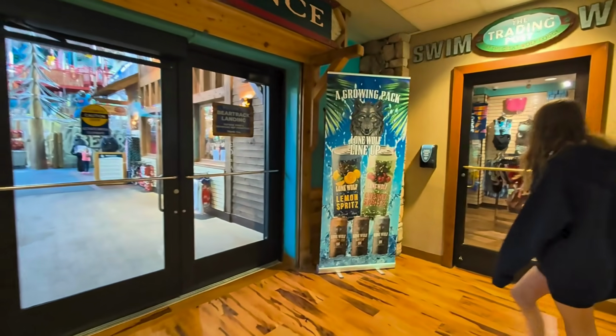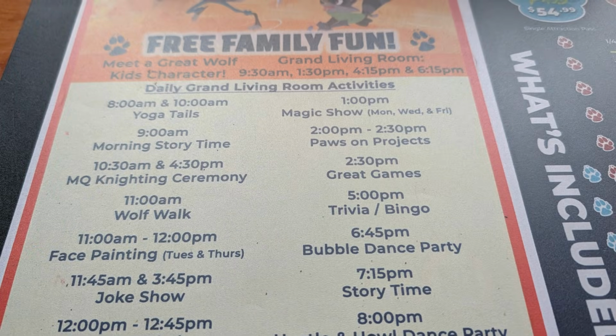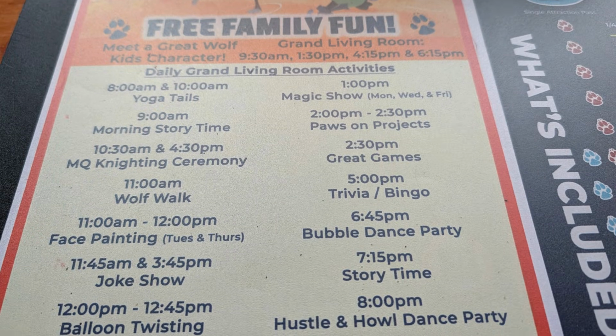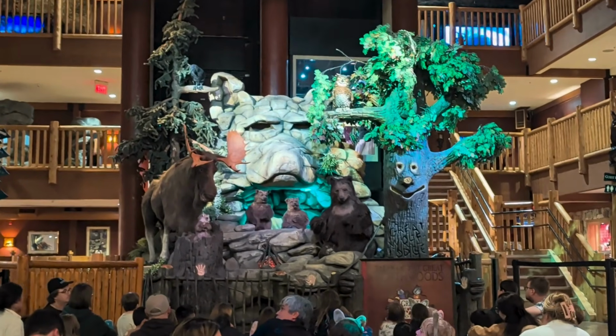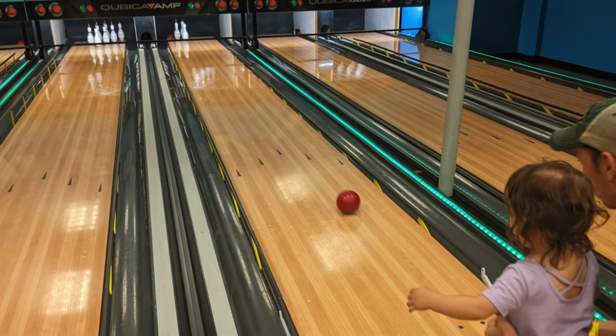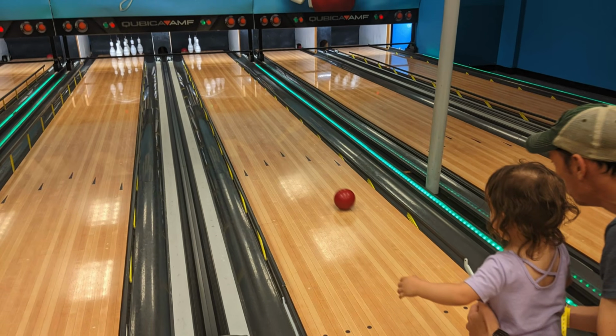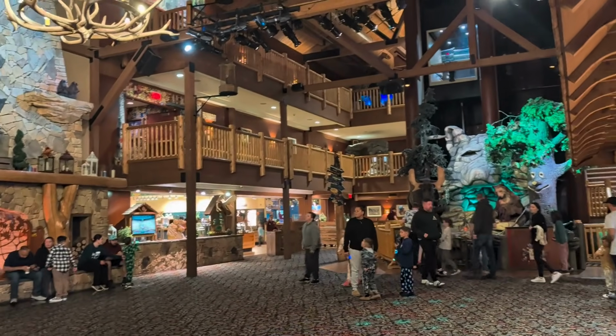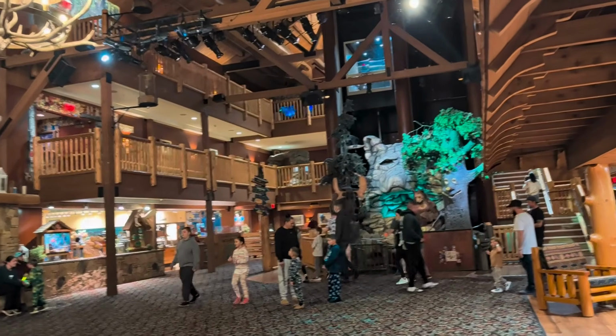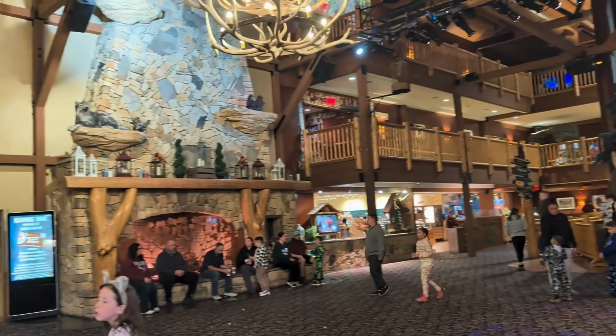I'm going to talk a bit about some of the other things to do at Great Wolf Lodge besides the water park. You'll see guides full of activities and the times that they take place at, and I believe that all of these activities are free. There are additional things to do that you can pay extra for, such as bowling or laser tag. These events tend to take place in the main lobby and are free, but some of them have additional costs. For example, they were selling bubble wands that weren't included in the bubble party.